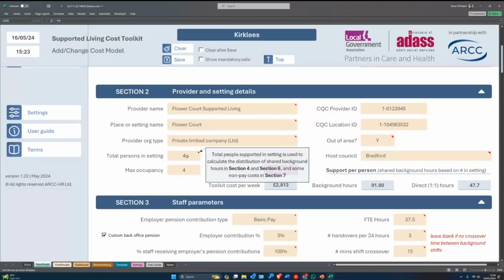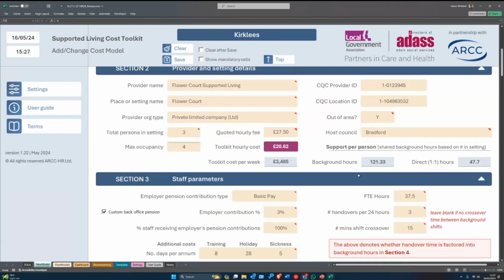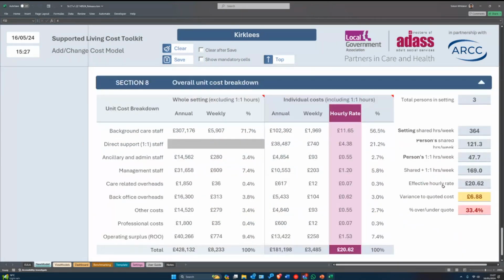So total persons in setting, we put as max occupancy as 4. Let's say there's only 3 people. Then I can see here that we've got a change to this model here. So the hourly rate has changed because what it's saying is there are some other costs here that I'm now covering that I wasn't covering before, because I'm now distributing some of these costs over 3 people rather than 4 people. So you can see the impact of different costs, different occupancies in the model as well.